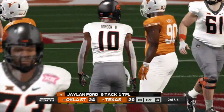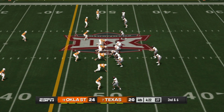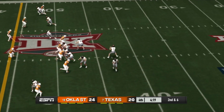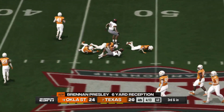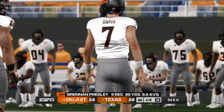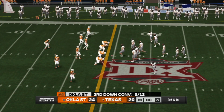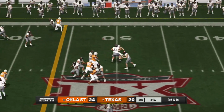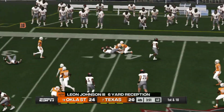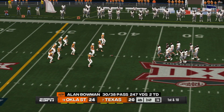That makes it second and six. From their own 49-yard line, second down. Gets a first down here, you've got to give them some credit. But really, this is more about the defense.